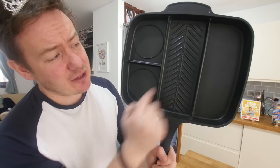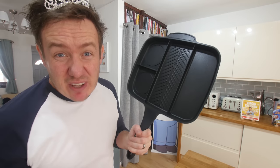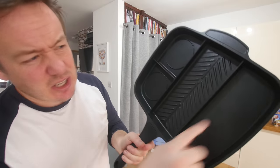But you could probably do so much more in this, and the one that I've seen online actually had 5 compartments. I've got 1, 2, 3, 4. Got it. So I've given it a wash. No recipe came with it, so I think I'm just gonna cook the meat first. There are these ringed sections that are slightly raised there. We could probably put an egg in it, so we'll do that. I'm gonna go beans in here.